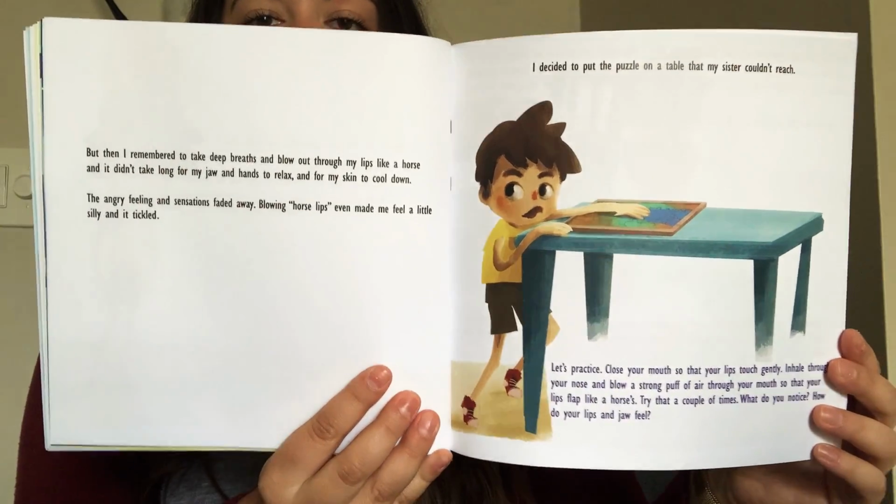So this is one of my favorites because it's super silly. So we're going to close our mouth so that our lips touch gently. We're going to inhale through our nose and blow a strong puff of air through our mouth so that our lips flap like a horse. Super silly, and it does tingle your lips. Try that a couple times. See what you notice. Do your lips and jaw feel relaxed? Does it feel tight? Does it feel silly? Does it make you laugh?